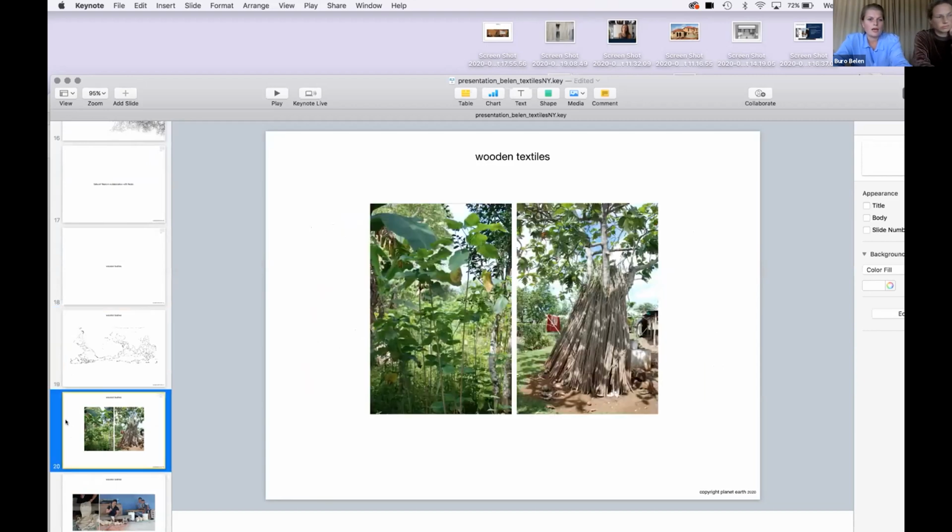And tapa making is beating the bark of the paper mulberry tree into thin sheets of wood, which forms a canvas and becomes actually a flexible cloth.